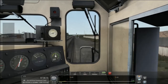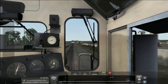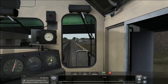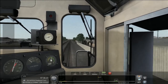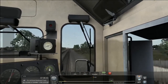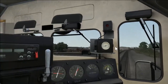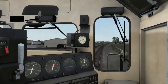Two should be pretty good. We might have to bounce back between 2 and 3. Depends. We got a grade right now, so we probably could run 3. Let's run 3 and see if it'll hold us. Yeah, we're doing pretty good at 3. We'll go ahead and kill that HUD. We'll use the speedometer. Looks like our speedometer's off a little bit.